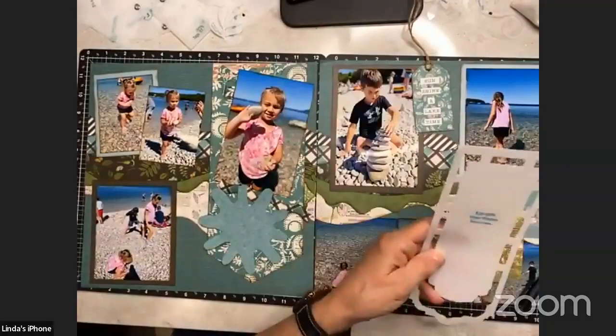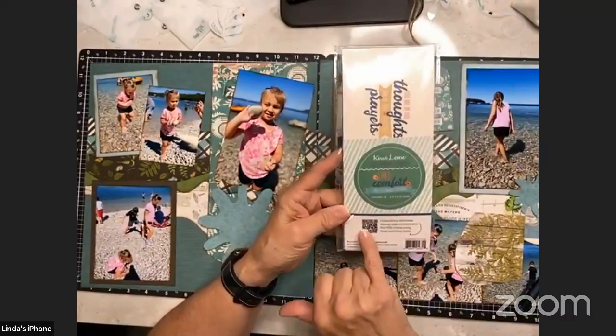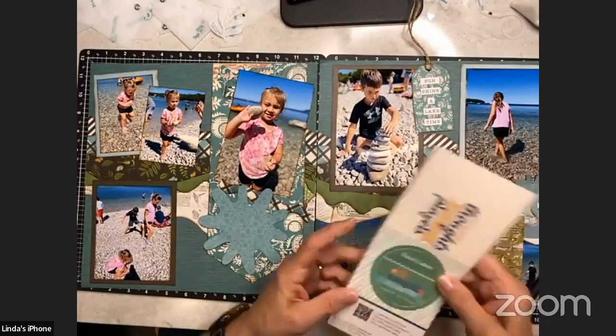And then they have sentiment cards. There's 18 of them, 3.5 by 8.5, so this is your slimline. And they even give you a little QR code that you can scan along with these step-by-step instructions. And it's a free course using these sentiment cards. I saw them online, but like I said, I haven't used them.